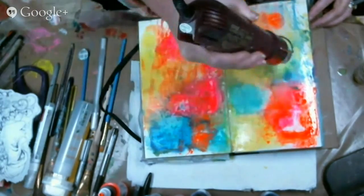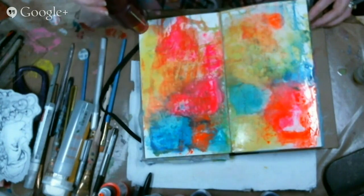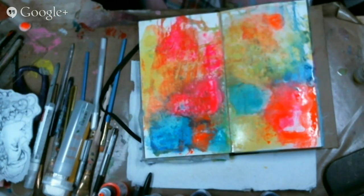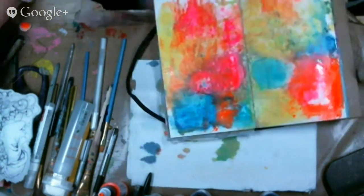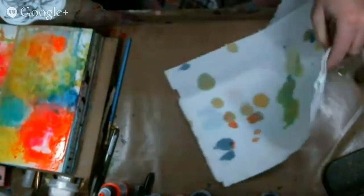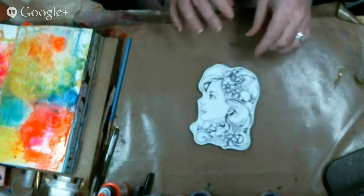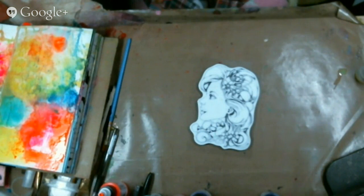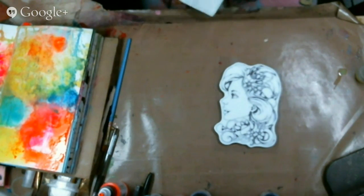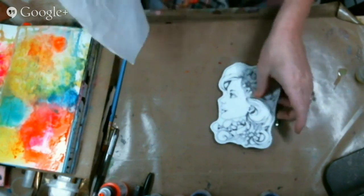So, doing a quick dry again. Okay, while that's drying, what I wanted to do next on my page is I wanted to use this stamp. You know, I screwed up and I took the label off the stamp and I have no idea who it is. I think it's Stampotique, but I'm not positive. So I'm being honest. I don't know who it is.